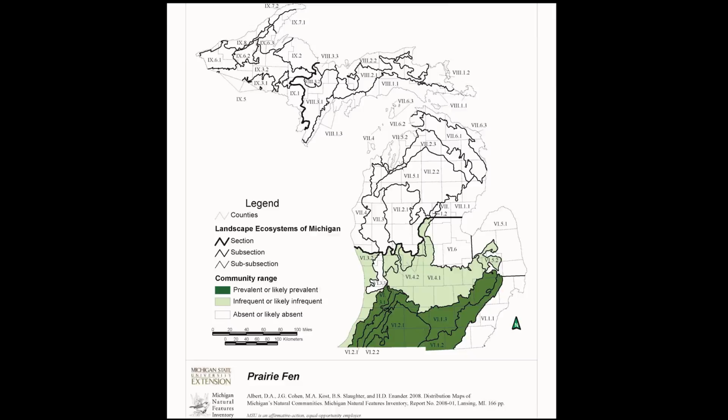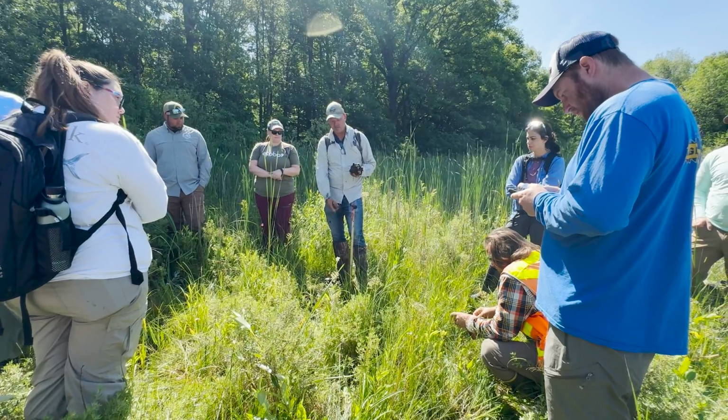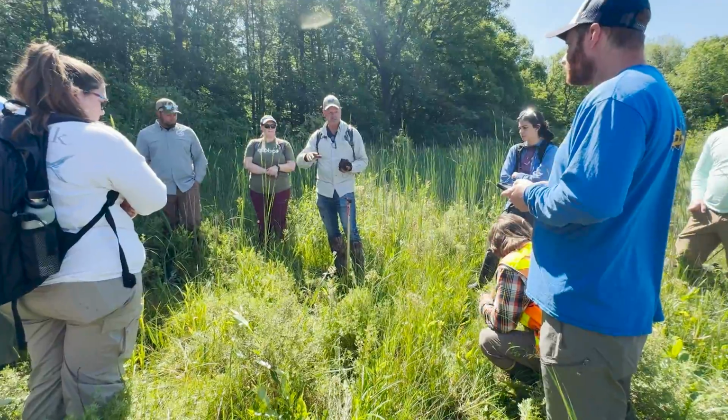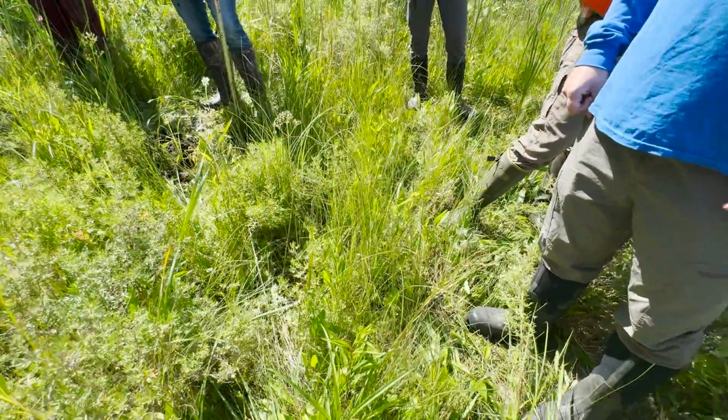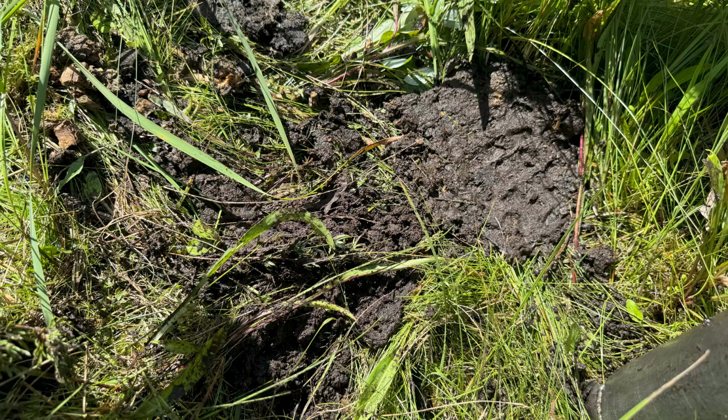Peat is the typical substrate of a prairie fen, often sapric peat, so the most decomposed, also known as muck. It can be a foot to more than 36 feet deep, and that is caused by the groundwater creating constantly saturated conditions, which limits aerobic bacteria from decomposing the plant material, so it's a very slow process that organic matter builds up in the form of peat.